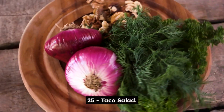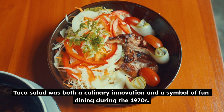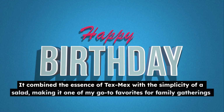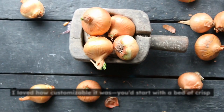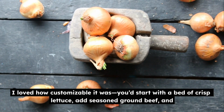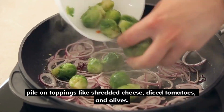25. Taco salad. Taco salad was both a culinary innovation and a symbol of fun dining during the 1970s. It combined the essence of Tex-Mex with the simplicity of a salad, making it one of my go-to favorites for family gatherings or summer dinners. I loved how customizable it was. You'd start with a bed of crisp lettuce, add seasoned ground beef, and pile on toppings like shredded cheese, diced tomatoes, and olives. The best part?